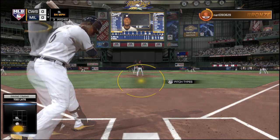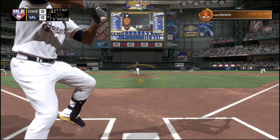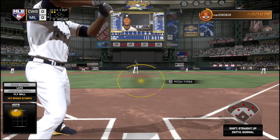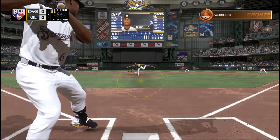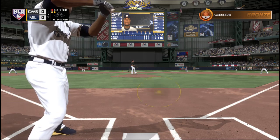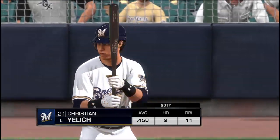Lorenzo Cain is in with 1 away now as he swings and misses here at strike 1. Into the windup. Here comes the 0-1. And this ball's heading for the seats down the right side as the count will move to 0-2 now. The windup and the 0-2 pitch. Off speed pitch in the dirt as he takes it for a ball. And the slider gets him swinging. 2 gone. In is Christian Yelich.